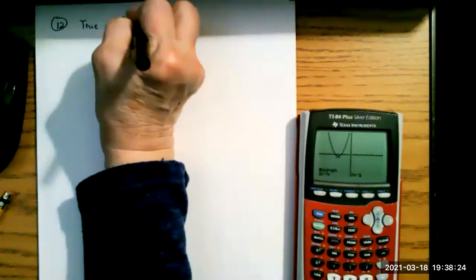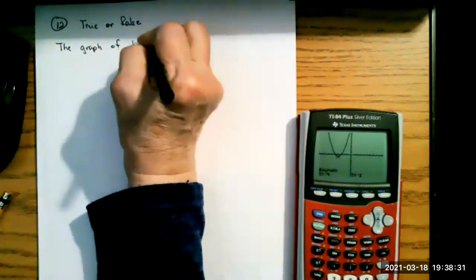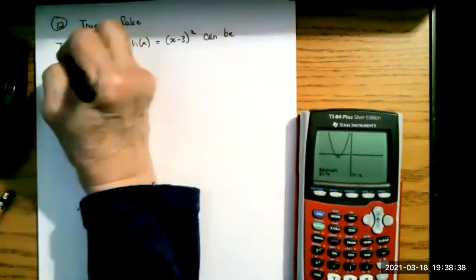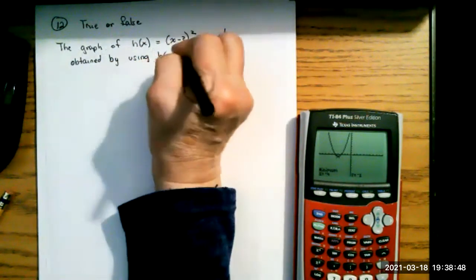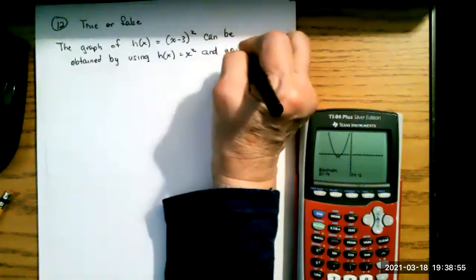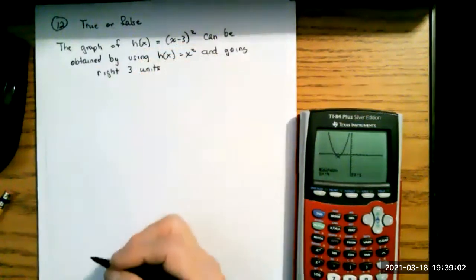Okay, let's try 12. Number 12. Determine whether the statement is true or false. The graph of h of x equals x minus 3 quantity squared can be obtained by using h of x equals x squared and going right 3 units. True or false?